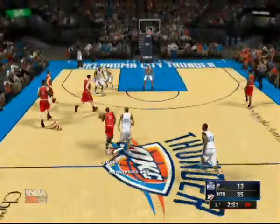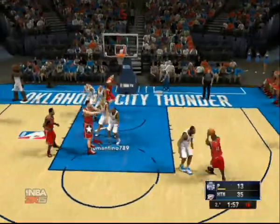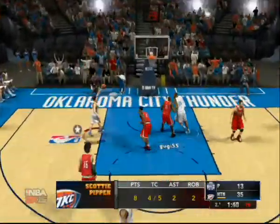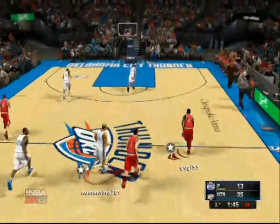And here's Boston. He feeds it to Wilkins. Dishes to Kuzmic. Nice ball movement by Boston. Boston, no good that time either. Boy, we don't see that too often. No defender on him, and he just blanks the open jumper. Was shot by Stockton, no good.